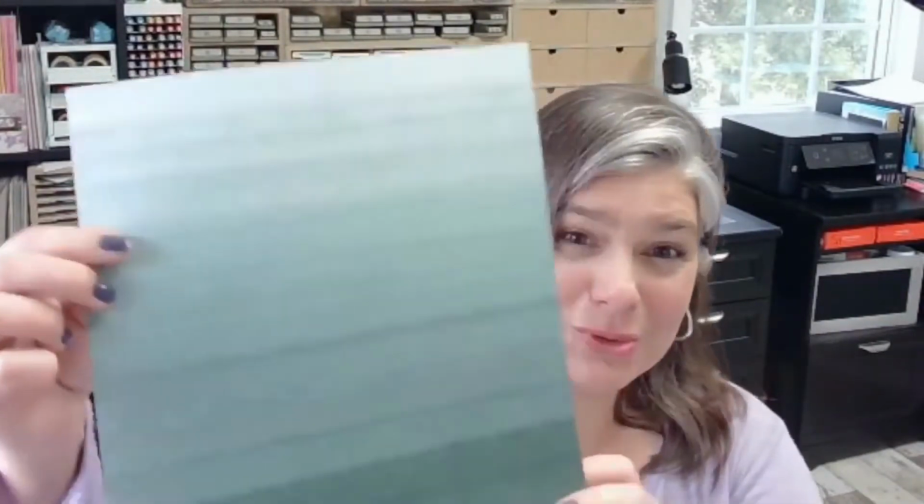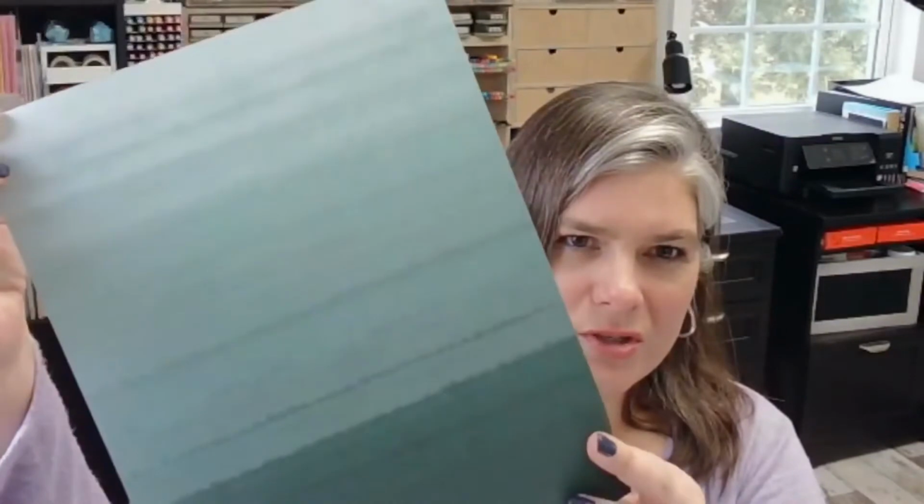And I have my card base cut, but I don't have the rest of it cut because like I said, it has been busy around here. So I'm using this sheet of paper from the set, and isn't that cool? The way it goes from dark on the bottom to light on the top. The Evening Evergreen is what's on the bottom, and the Soft Succulent is what's on the top. And the Evening Evergreen end is the end I'm using.